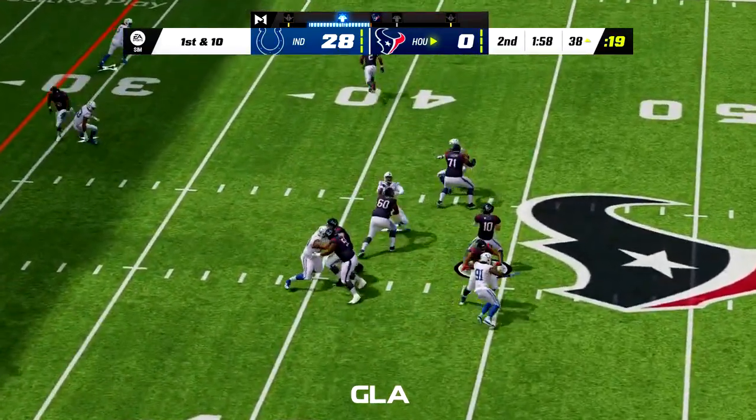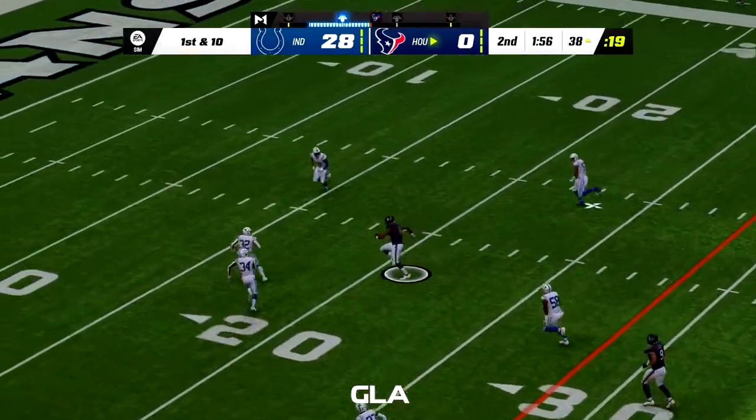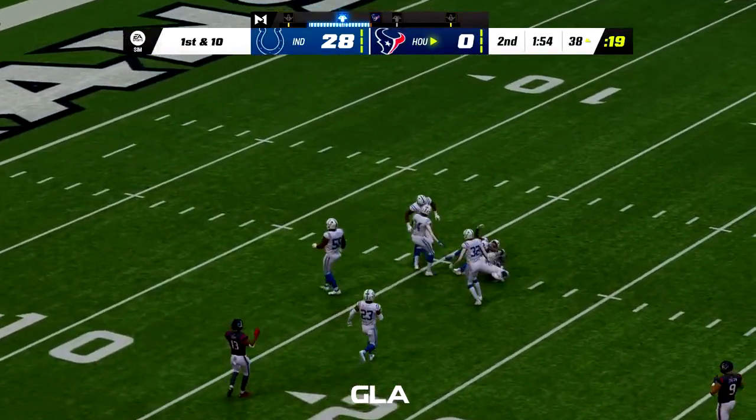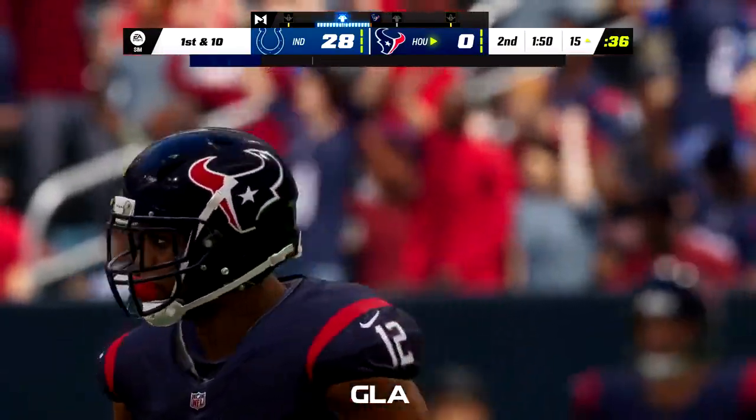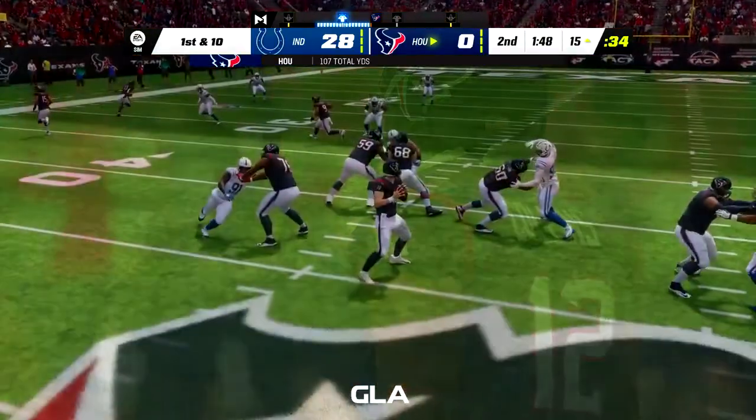Mills on first down. Over the middle, he gets it to Collins. And they're going to be set up down around the 15-yard line. 23 yards, the final tally.